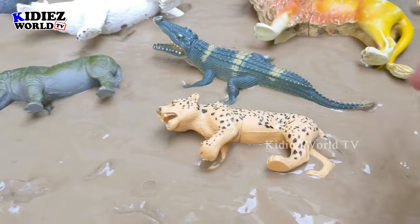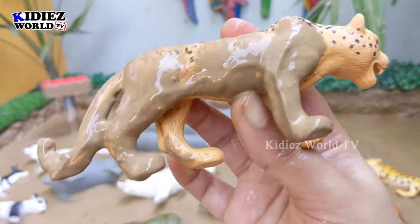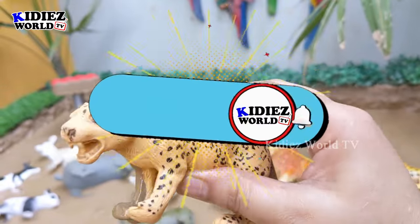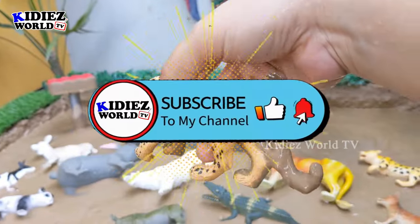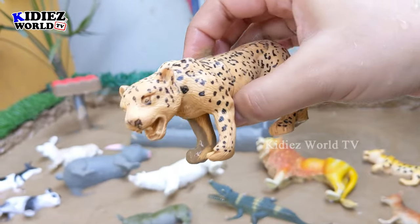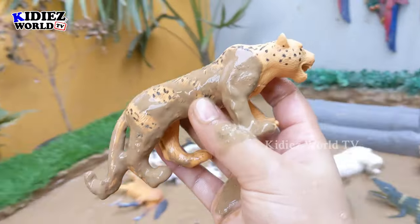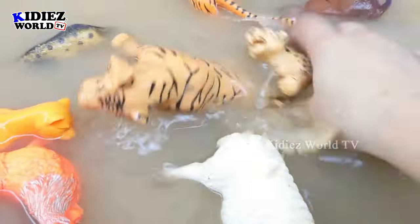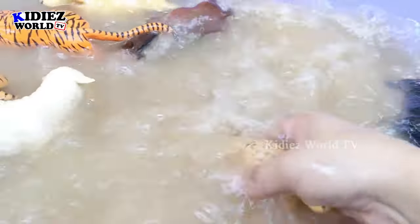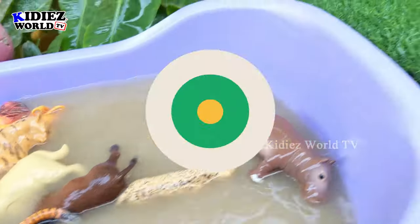And the next one we have is a leopard. Just look at this amazing animal of the wild world, leopard. Very fast and very energetic, with very little time to attack. Leopard, very fast, a big wild cat and carnivore animal. Let's wash him. Here we go. Leopard.